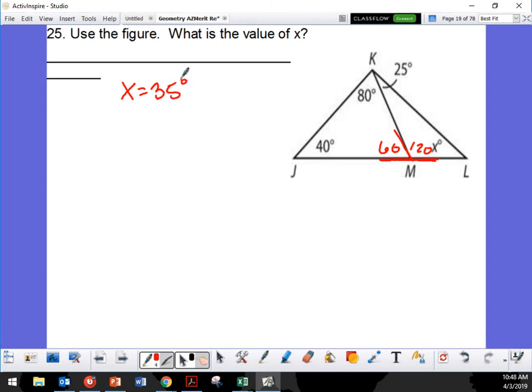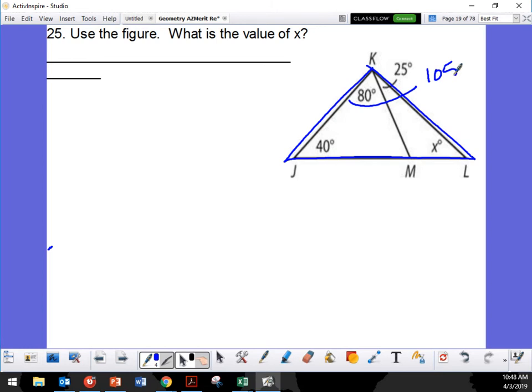What'd you do? 80 plus 25 plus 40, and 180 minus that. Okay, so you just went with the big triangle, right? Okay, that'll do. Watch. So here's what he did. We got a big triangle here. He said that this angle right here is 105, so all three of these angles have to again add up to 180. So that could be another way of doing it too. Good job. I didn't notice that one.